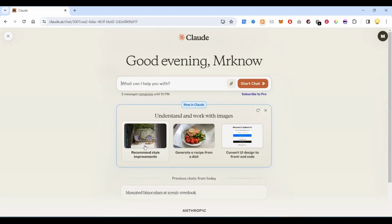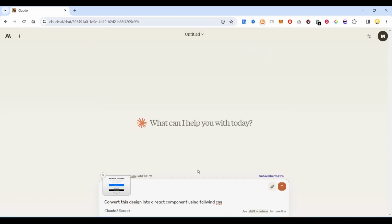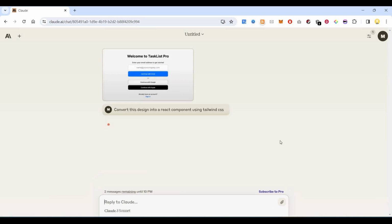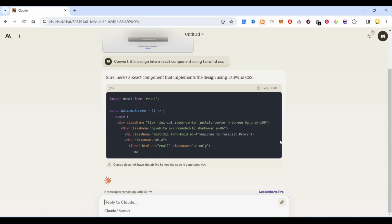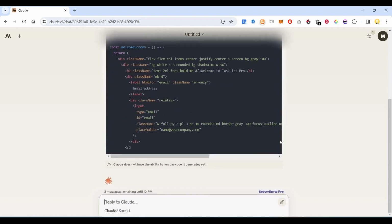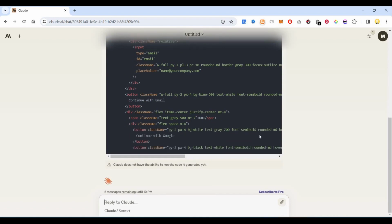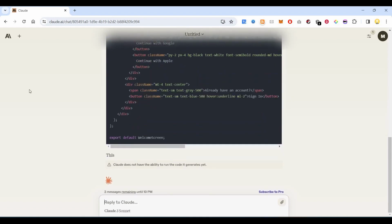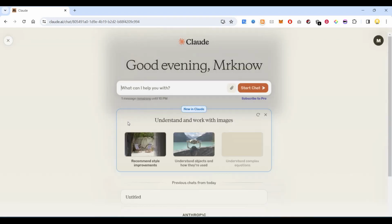If you want to recommend style improvements, or if you want to write code, let me show you this. Now if you want to convert this design into a React component using Tailwind CSS, it will give you the code. So this is the code Claude has generated. You can use this code for development. Now I'll show you a few other features.